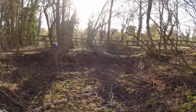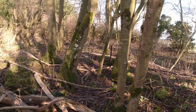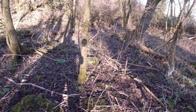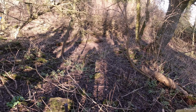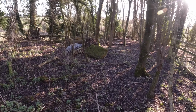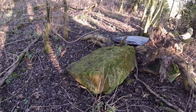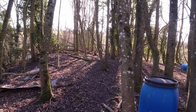So that's the shaft in there. So there would have been, oh, what's this here? This is interesting. There's some big metal things here. There's obviously something here. Would this have been where the windings were? Massive stonework. That's obviously part of the batch just down there.